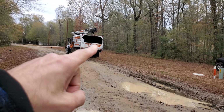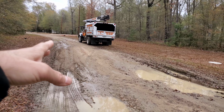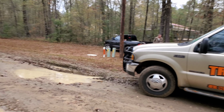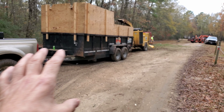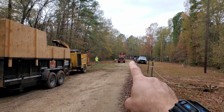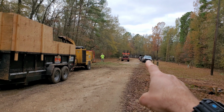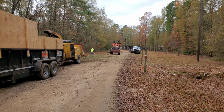Check it out. They got everything. They're a full service crew. They even brought out a truck with a boom on it so that they can get to the higher branches. They have another truck and a grinder here for the limbs. They have a tractor pulling the stumps out, putting the stumps in that dump trailer.